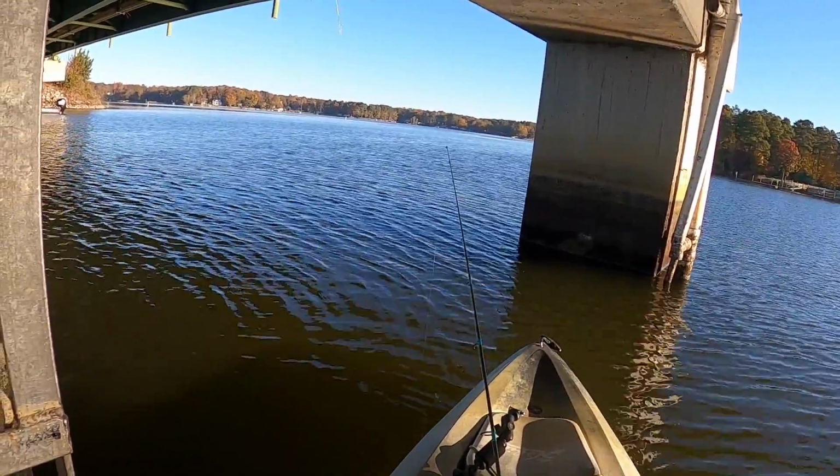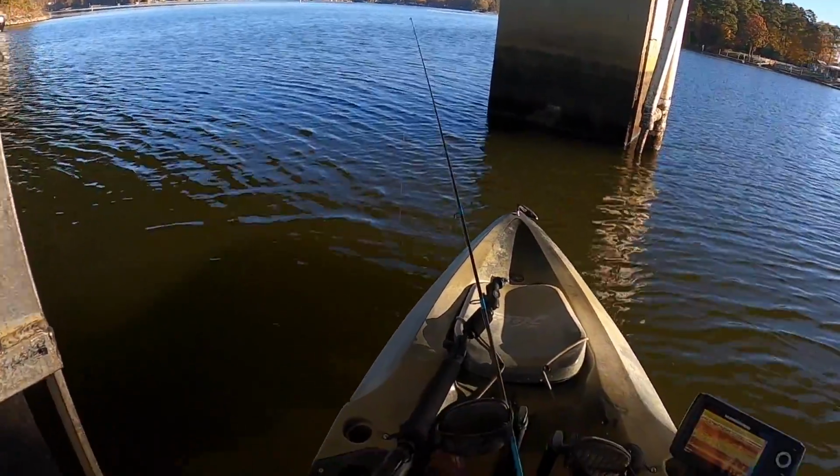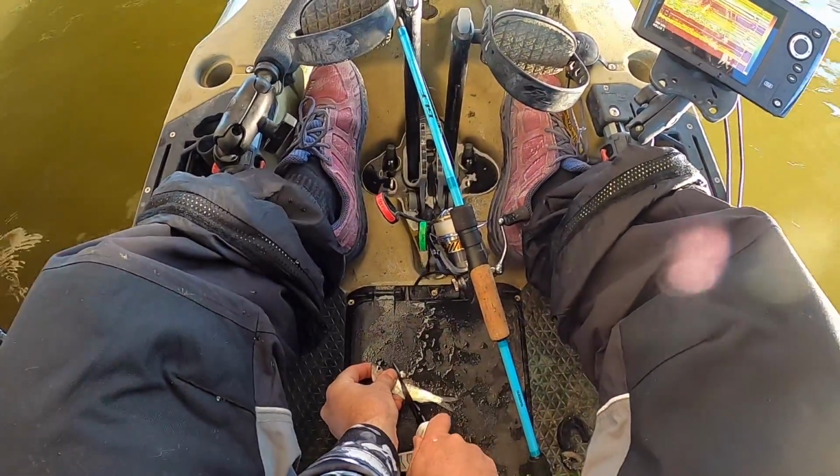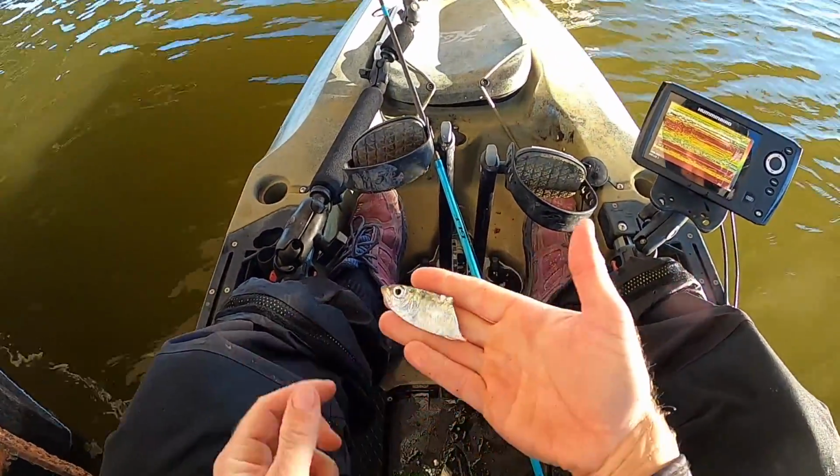We get another bite there. Keep an eye on that. Anyway, what do we have for the big rod, guys? I'm going to take a fresh dead piece of mullet.